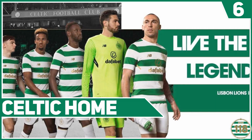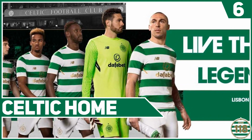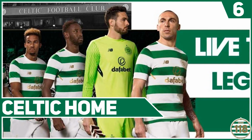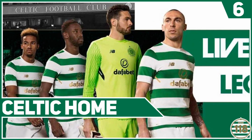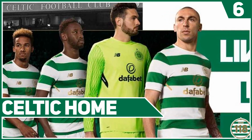Here come the biased comments from non-Celtic fans. Call me biased, but at number 6 is the Celtic home kit for this season. An absolute work of art. New Balance have done a fantastic job for this season, and our kit is looking beautiful, based on the 1967 kit of the Lisbon Lions. It is simple, it is elegant, and one of the best kits Celtic have had in recent memory. A wonderful job done.